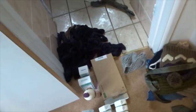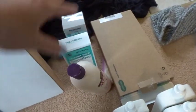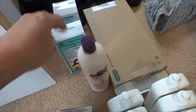I've got too many, actually. And then this stuff, I'm actually going to just move around the house and put in different places, like shampoo, and then get use of these things. And then my contact lenses I need.